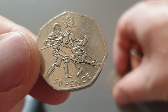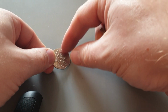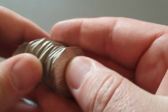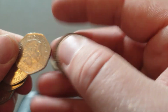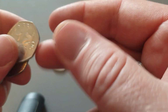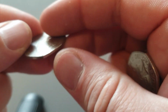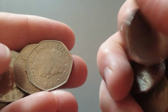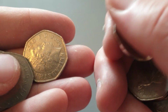We've had a few of the fencing ones. It's not one of the rarest of the Olympic collection, but it's always, always very nice to have an Olympic 50p pop up. I've had a fair few. They do really still come up. It really surprises me the amount that you think they should have been taken out of circulation, especially during the actual Olympics and shortly after the Olympics. You would have thought there wouldn't be many left. I know some of them are more scarce than others, but it's just brilliant to see that so many do still come up.